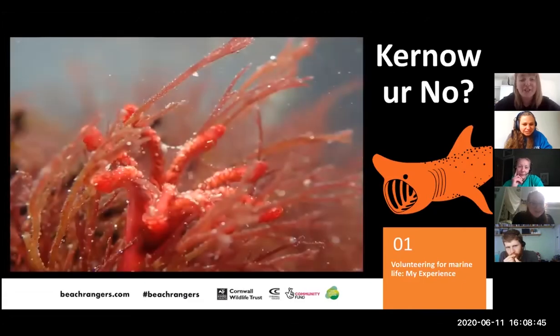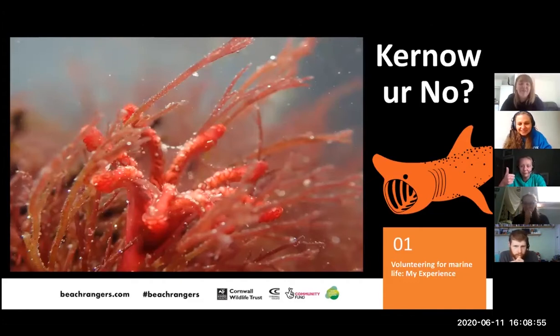And then a stalked jellyfish. So these are a species of jellyfish, but they look nothing like a jellyfish, basically. Yes, you find these in rock pools. They're really, really small, and they're in the seaweeds and stuff, and I'm rubbish at finding them, but when you do find them, they are really, really pretty.